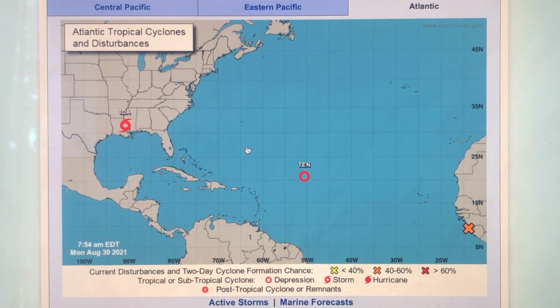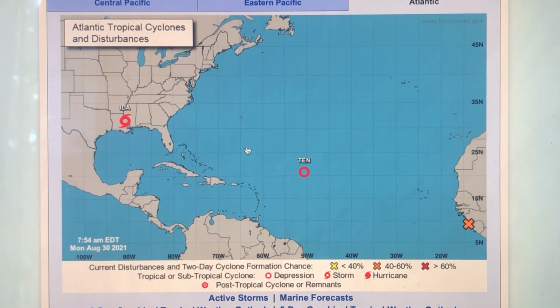So I'm going to be showing you some pictures of what Ida's damage has been so far, especially from yesterday when it made landfall and as it was slowly moving inland through Louisiana.